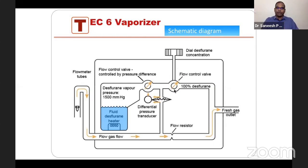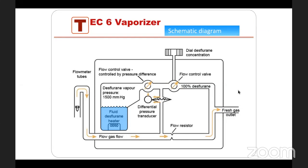One, our dial concentration, whatever we set. Second, the pressure reflected from the fresh gas flow outlet, because there is a flow resistor. So this pressure will be sensed by the transducer. It will make finer adjustments. So eventually there is a controlled amount of desflurane vapor released into the common manifold or fresh gas outlet. The thing is, the fresh gas flow never goes into the liquid vaporizing chamber. So this is how the TEC 6 vaporizer is different.